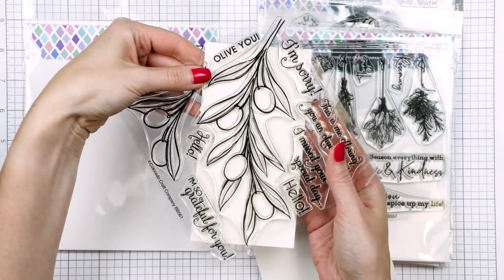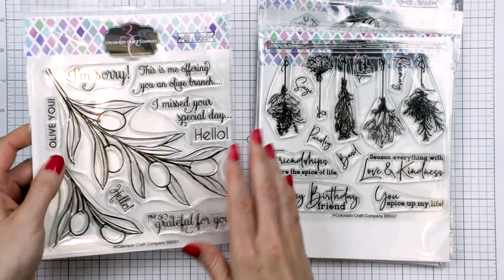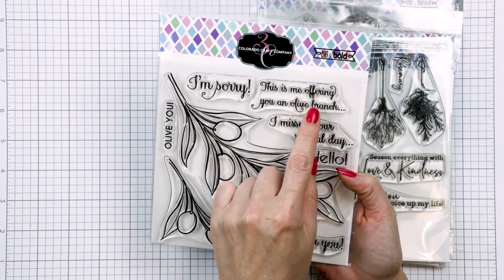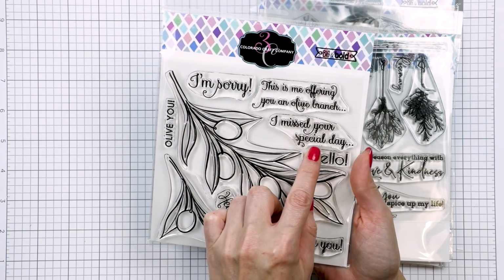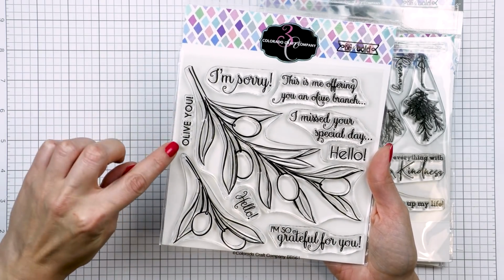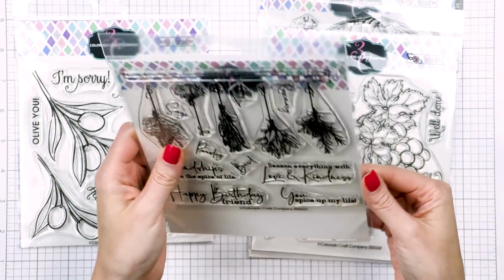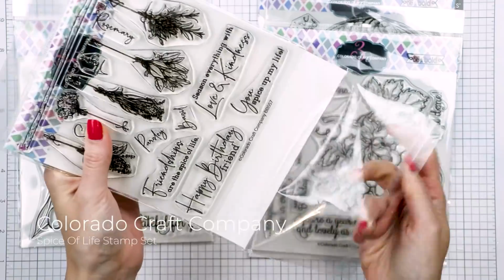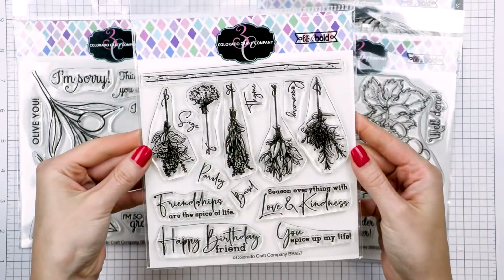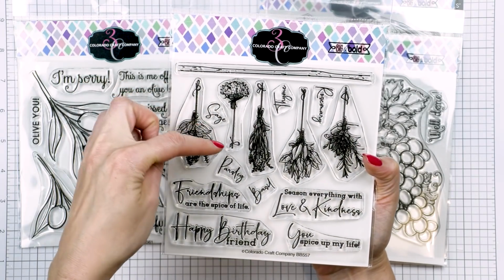I also love the sentiments in this set. I always appreciate when a stamp set has several clever sentiments that go along with the images. This way I don't have to hunt for an appropriate sentiment in my stash. The sentiments here read, "I'm sorry, this is me offering you an olive branch." How clever is that? "I missed your special day." "Hello, I'm so grateful for you." Another hello in a different font, and "all of you," which is a nice wordplay and sounds a lot like "I love you."